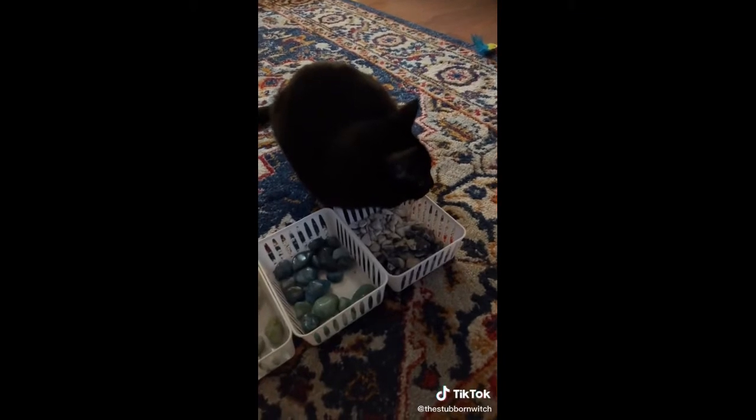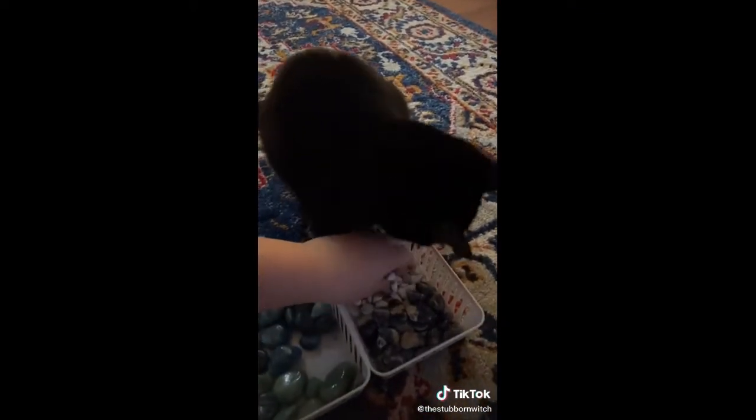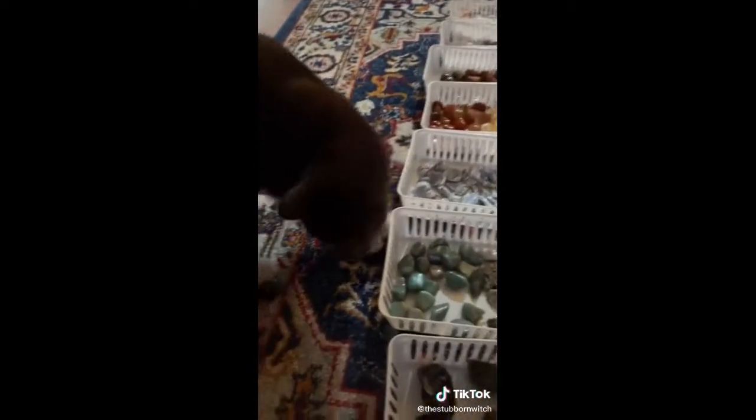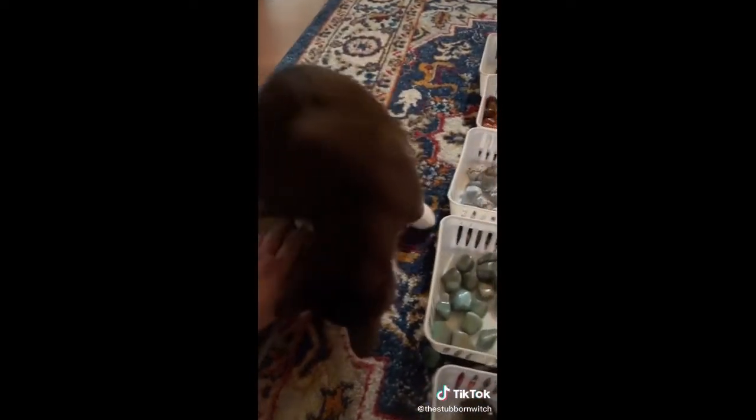Would you like some howlite? You're loafing over that pretty intensely. We'll grab a couple pieces of that. What are you doing? Oh, still playing with the stones that we already picked. Okay, okay.